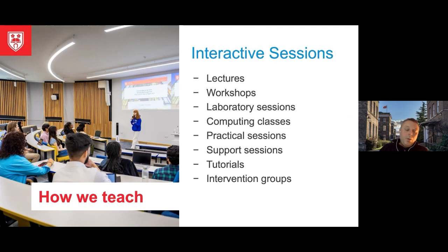And to supplement the normal teaching events, we offer tutorials and support sessions where we get you into small groups and give pastoral care and also more academic support. And also we monitor you very closely, and if we think that you've fallen behind or need a little bit of support, we also have intervention groups where we can essentially ensure that you're keeping up with the pace and the content.